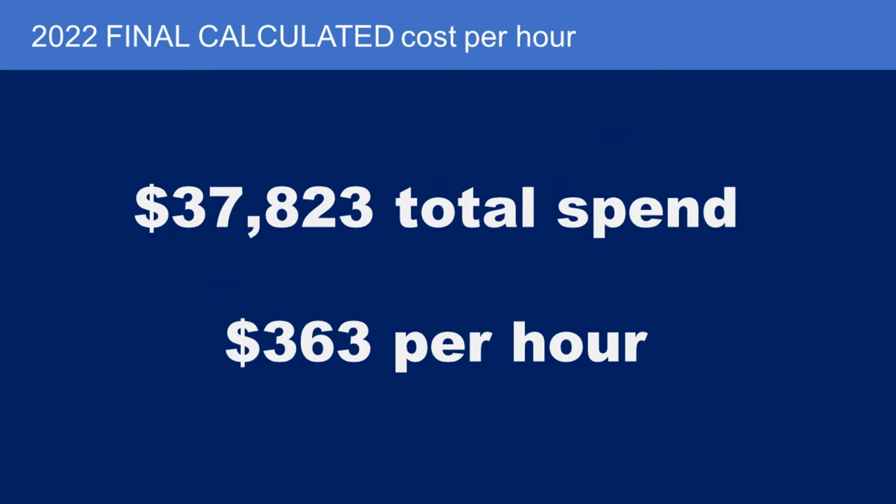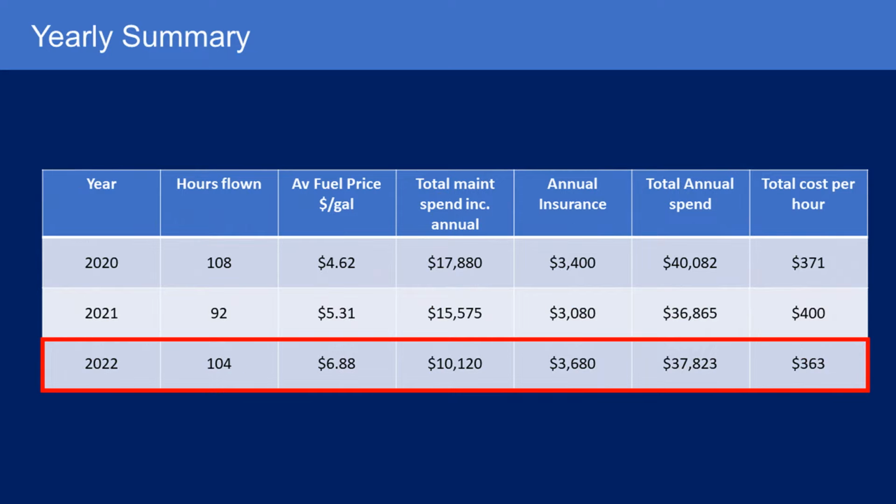So the final numbers, I spent a grand total of $37,823 to fly 104 hours, which works out to $363 per hour. So here's the last 3 years summary of my operating costs. 2022 is obviously at the bottom there with the red box around it. The hours have varied, but I'm roughly flying around 100 hours the last 3 years, and it's around $37,000 to $40,000 a year all in to run this airplane. That's insurance, hangar, fuel, oil, annual inspection, and other maintenance and parts. And again, that's not including any reserves.